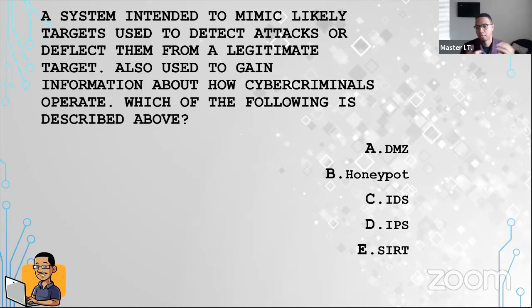So if we wanted to catch a cyber criminal, if we wanted to set up a fake network or a different network to distract criminals or to attract criminals, we would set up a honeypot. All right, so a honeypot is a type of network that attracts attackers and bad people. And the reason for that is just to see, okay, how are these guys getting to our network, or how would these guys get into our network? All right, so a honeypot is pretty much a trap.